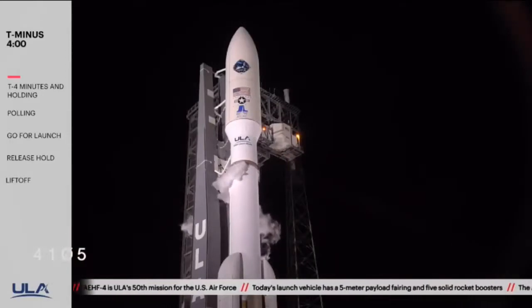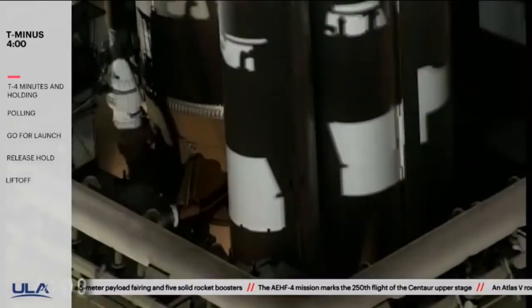Once fully operational, the advanced EHF constellation will consist of cross-linked satellites, providing 10 times the throughput of the Milstar system with a substantial increase in coverage to users.